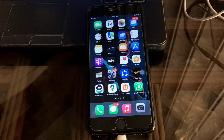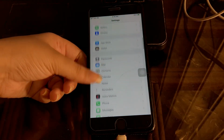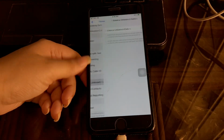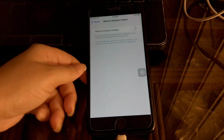And the next step is disable silence unknown caller setting. There is a feature called silence unknown callers where any calls you get from unknown number will not be notified to you. Instead, it gets to voicemail and will be reflected in the recent call list. So if this feature is enabled on your phone, you might face this issue. For this, go to your settings page, tap on it, scroll down and then tap on phone. Scroll down. Here you will see the option of silence unknown callers. Tap on it. If it is turned on, then tap on its toggle button to turn it off and you are done.